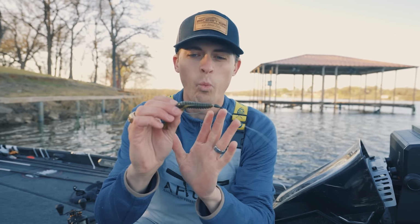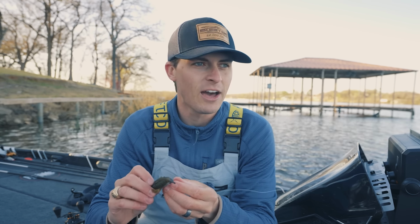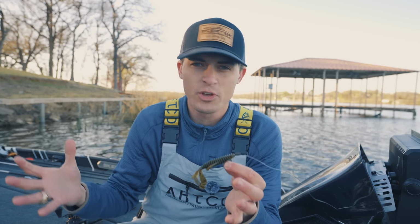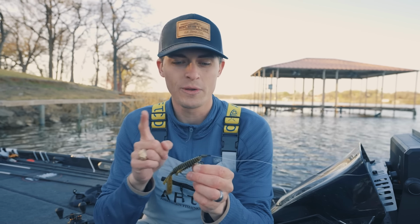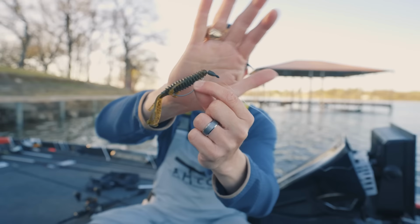And if I was to put like a 1/0 or a size 1 hook in here, which they make those in a wide gap, it might not hook fish as good unless they absolutely eat the entire thing. And especially on big bass, you want to have the biggest hook you can get away with. But you also, at least what I found with creature baits, you want the smallest bullet weight you can get away with regardless of where you're fishing.